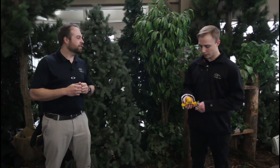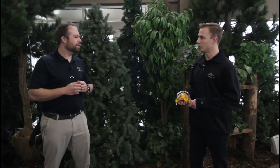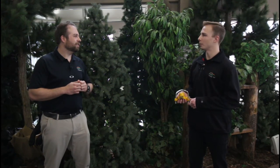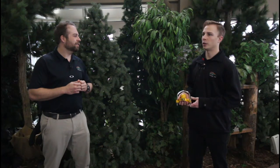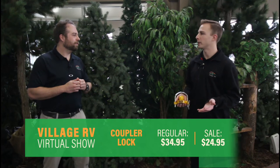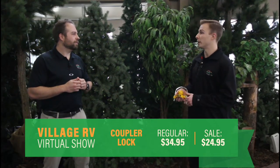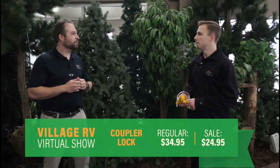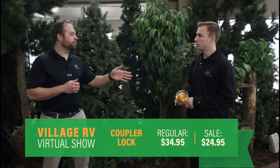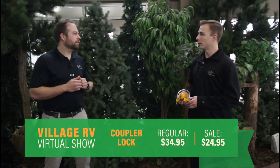Yeah, this guy here, it's a universal coupler lock. Basically, this unit is essential if you plan on leaving your trailer parked on your driveway, in the Walmart parking lot, or any place that you're leaving your trailer unattended for a certain period of time. You'll want to put this inside just to make sure that no one's going to be taking your trailer without you knowing. Perfect. And that'll work for a 2-inch ball, 2 5/16 ball coupler? Yeah, it works with any coupler that you have.